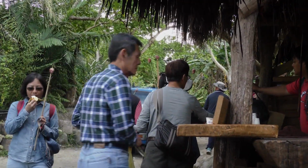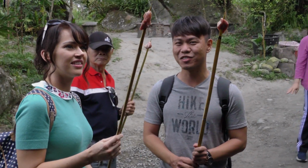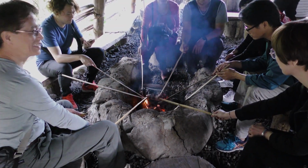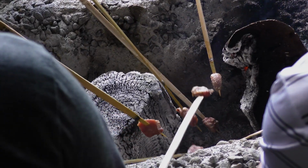So what's happening now? Oh, as you can see, everyone got one stick. Yes. So we are going to have a free time here to do the barbecue section. Obviously I don't understand the language, so it is a little bit confusing to work out what's going on, but I'm really enjoying being part of the local culture and just enjoying the scenery up here and really feeling like I'm getting back to nature.